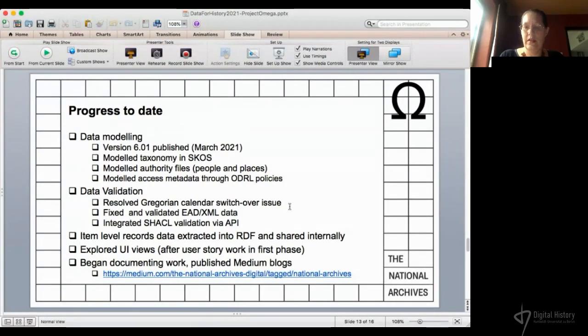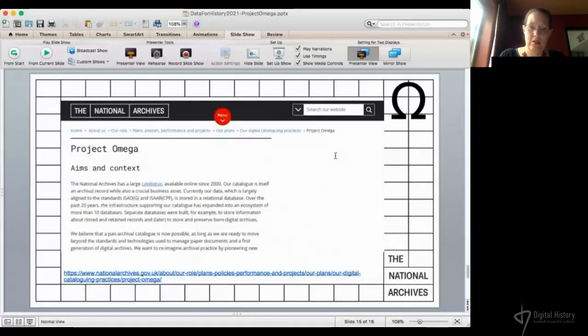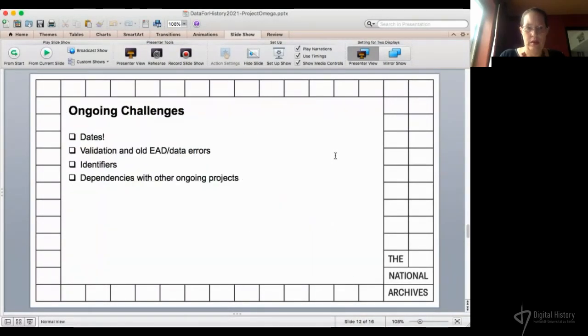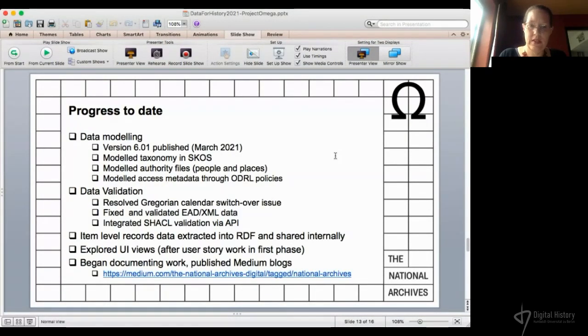We're also working on thinking about user stories and the user interface and documenting the work that's being done, both on our, sorry, apologies for the slides, on our National Archives site, but also there's a number of blog entries published in Medium looking at some of the issues to do with identifiers and dates and things. So they are well worth a read.